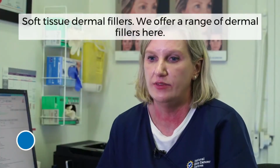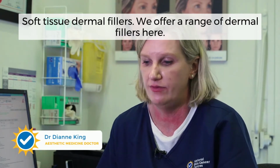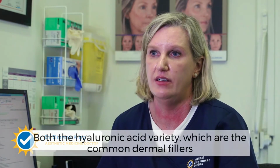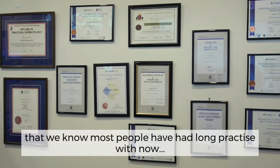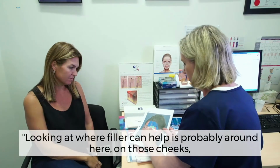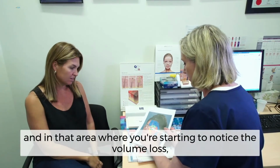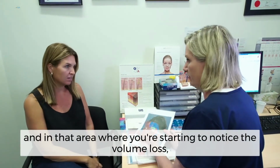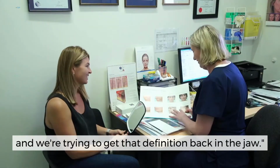So soft tissue dermal fillers, we offer a range of dermal fillers here, both the hyaluronic acid variety, which are the common dermal fillers that we know most people have had long practice with now. Looking at where filler can help is probably around here and there's cheeks, and in that area we're starting to notice the volume loss, and we're trying to sort of get that definition back in the jaw.